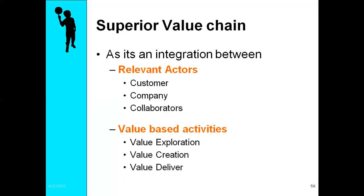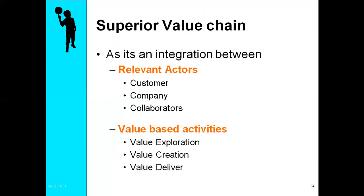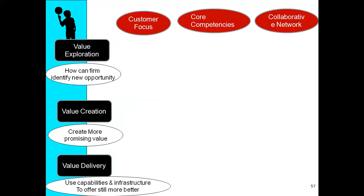Now when you compare this, मतलब इसका एक मैट्रिक्स बनता है. जब आप मैट्रिक्स बनाते हो तो 3 into 3 ऐसा दिखेगा, right? जिसमें 9 components होते हैं. It's very simple calculation. So now what does it mean? It says simple. Relevant actors ऊपर हैं, customer, company and the collaborators. So these are the actors, and what are your activities? Exploration, value creation, and delivery. एक एक करके धीरे धीरे जा रही हूँ. Wherever you think there is a doubt, come and ask me.